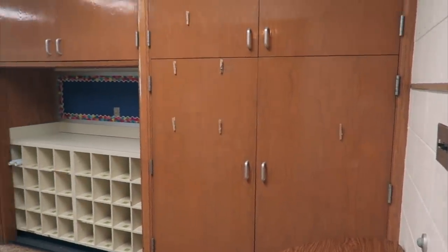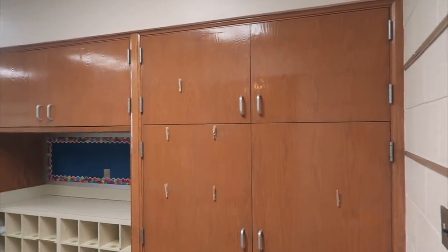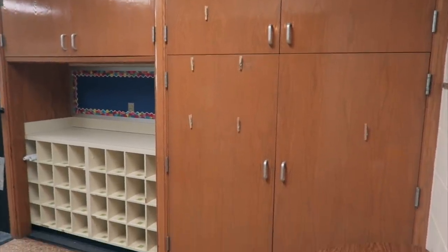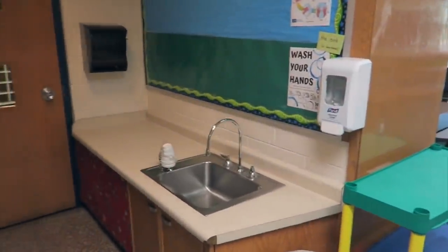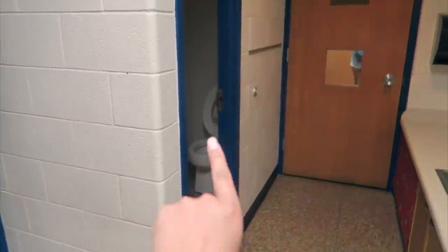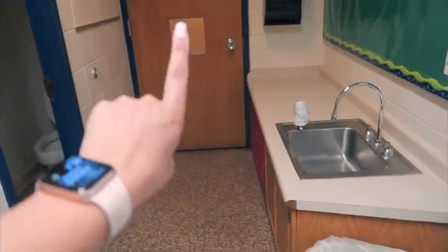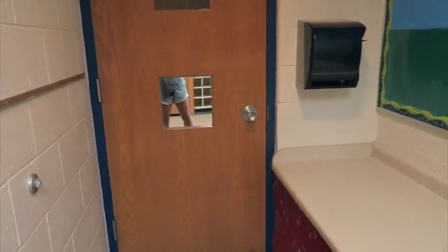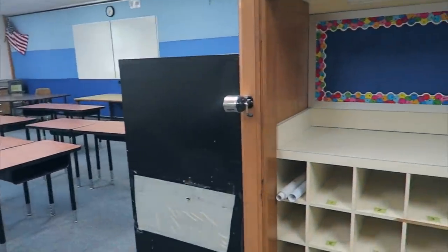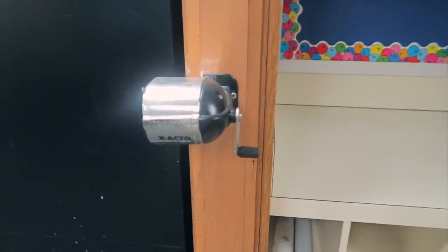So let's see it. Okay, so these are right by the door. Right when you walk in, there are some built-in cabinets and little mailboxes. And then if you look off to the left, there is a bathroom, a sink, and that's actually the door to a kindergarten classroom, which is kind of fun. So there's a kindergarten classroom over there, a little itty bitty mirror, bulletin board. And then if you come over here, there is a little hand crank pencil sharpener, which I didn't even know any of the classrooms still had those. So that's kind of fun.